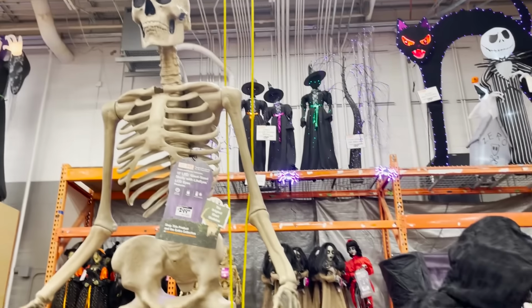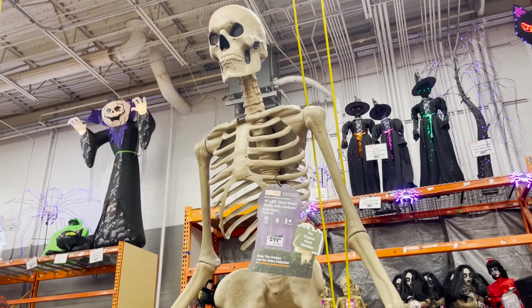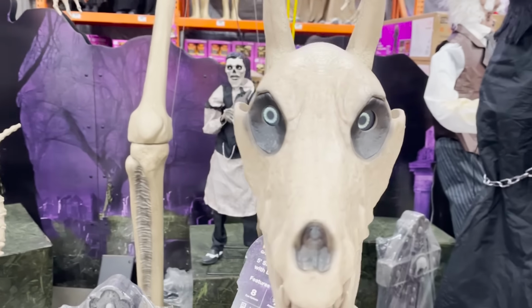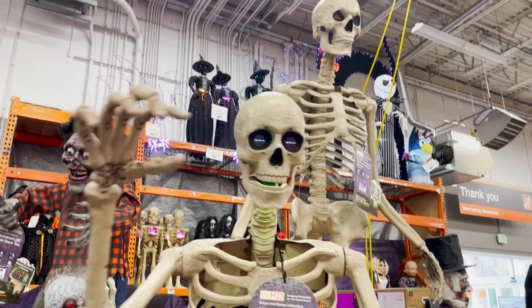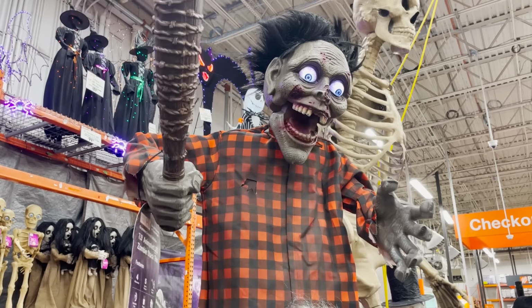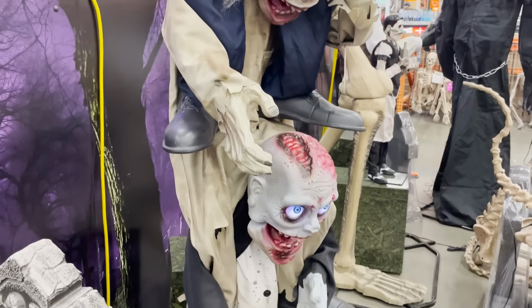There's always those giant skeletons. I've seen them in yards sometimes, and I don't really get the point of it. It's just a gigantic skeleton. Why would you want something that cumbersome? Oh, this one though, I really like the eyes. I mean, that's kind of cool how it has like a digital display. And this guy here does a lot of talking. He has a whole bit that he does with these two guys that are carrying him on their shoulders.